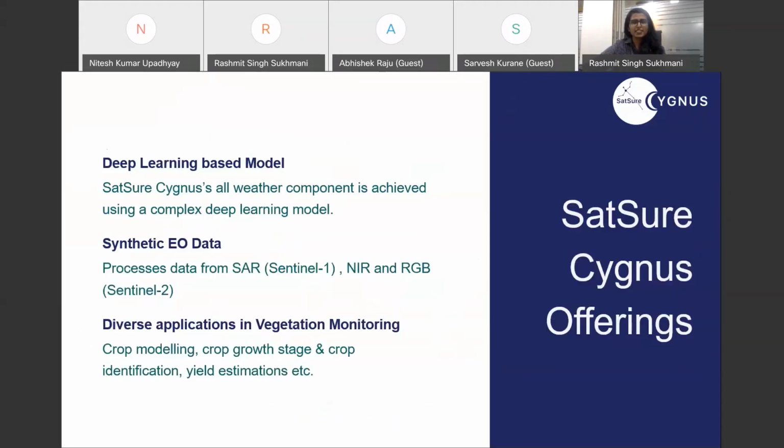So what does SatSure Cygnus offer in the first phase of the launch? Number one, synthetic Earth observation data, where we provide NIR RGB bands of the Sentinel-2, which has been taken from the features of the Sentinel-1 SAR data, using a complex deep learning model that we have developed. And the resulting data can be used for vegetation monitoring applications like crop growth stage monitoring, crop identification, yield estimates, etc.